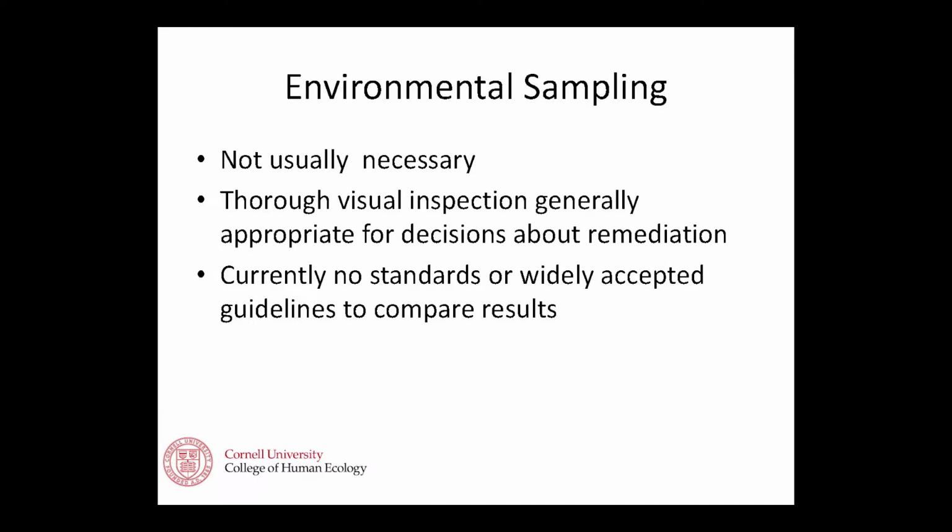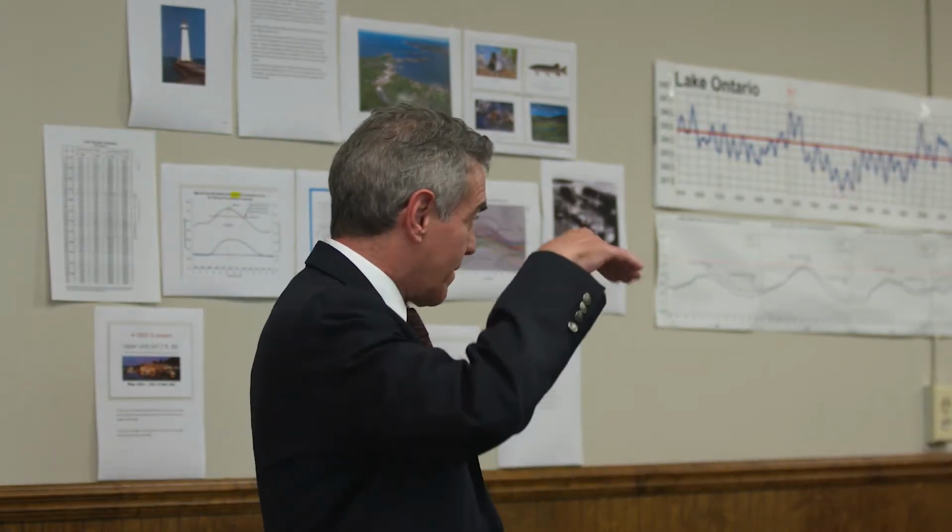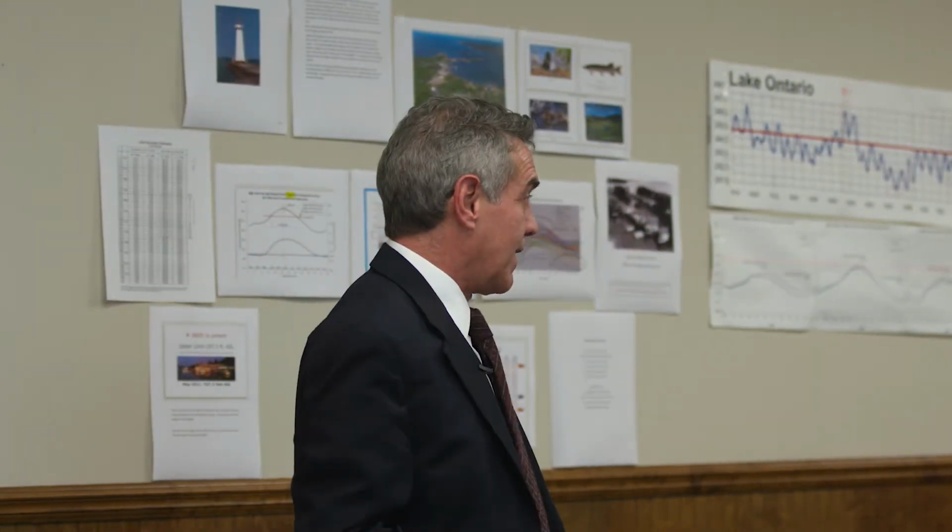So a thorough visual inspection, that's what's generally appropriate for deciding what to do, how you're going to clean up the house. But we don't have standards or widely accepted guidelines. Part of the legislation that created this task force I was on said that what they wanted to see was a threshold of exposure to mold beyond which it's unsafe for humans. And that just doesn't exist with mold because everyone reacts to it differently, especially if you have allergies or asthma.